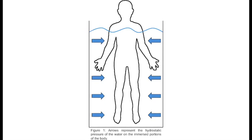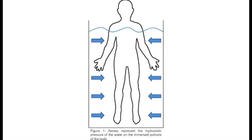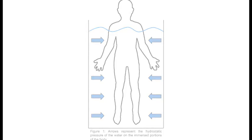This also applies to pressure to the chest wall, requiring increased muscle work from the muscles that participate in breathing. This increased work can help to strengthen these muscles and increase the patient's cardiovascular capacity.